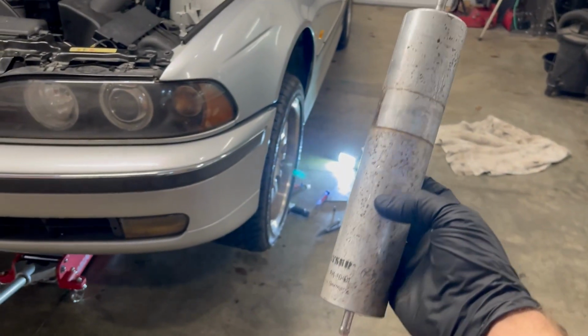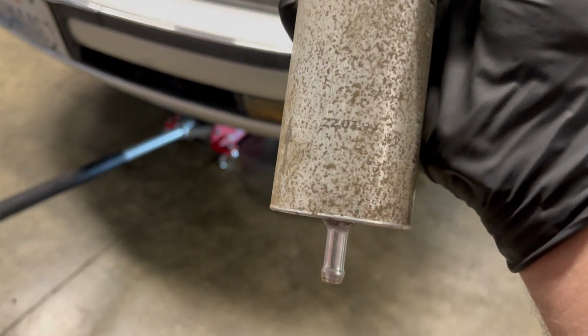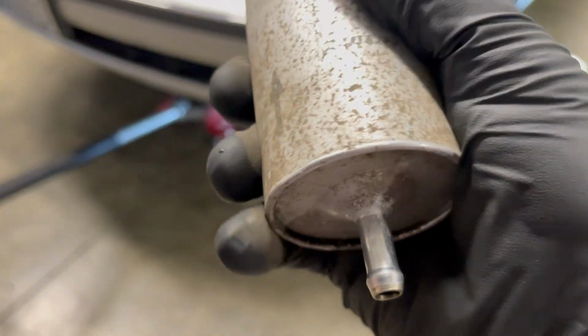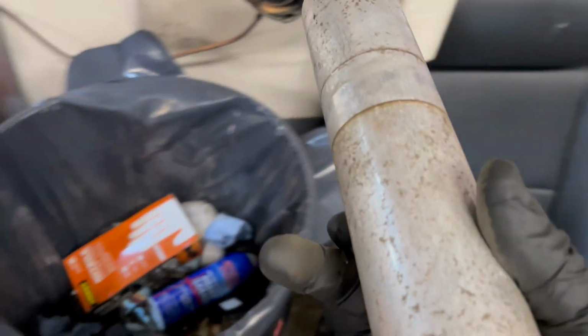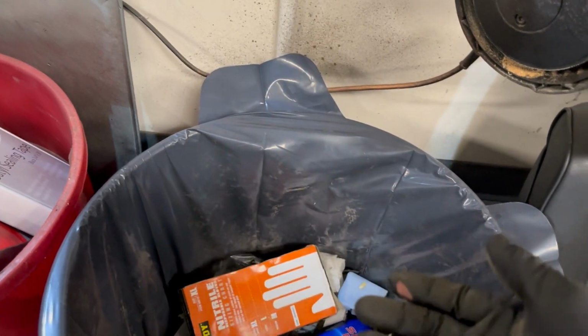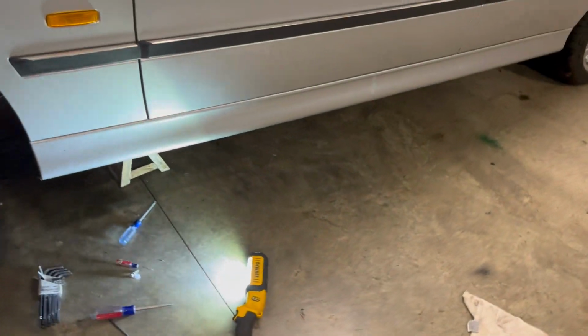All right, we just got the fuel filter changed, much to my surprise, not really. This thing is from 99. Can you even see that? Anyways, trust me, it says 99 right there. I could just barely get any flow through this thing, and it actually had a lot of back pressure on it. 23, 25 years is a little too long for a single fuel filter. So we got a new one in there.